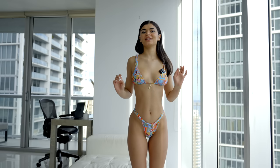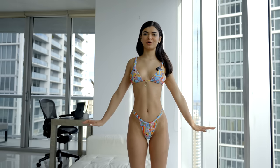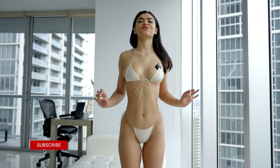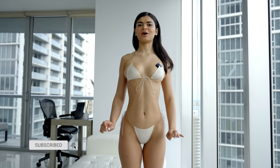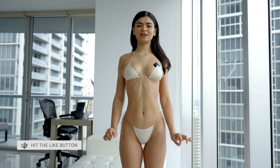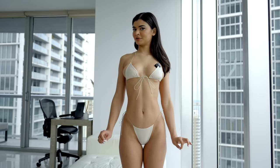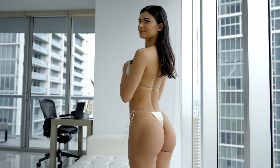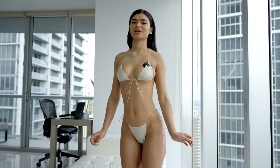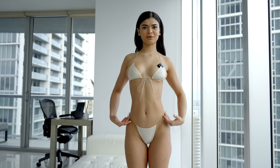I hope you guys love this bikini as much as me, but let me try on my next one. This bikini is from Neena Swim, which is Opali's swimwear line, and I am in love with it. It is super flattering, super tiny, and it is also so classic. I love how simple it is.